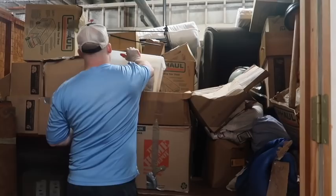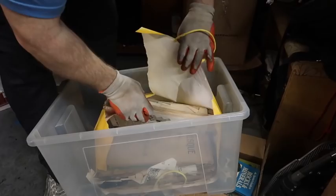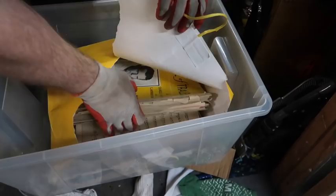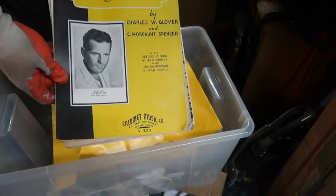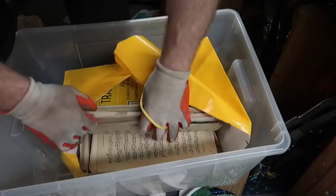Okay. More papers. Oh. We're both going, oh, those are music. That's music for playing a piano or something. Probably. That's older piano stuff. You don't think there's a piano in here, do you? I mean, there could be. I mean, there's enough room. There's a bunch of these in here, guys. I don't know if they can see that. I think those are so cool. For people that like to play music, this would be wonderful.